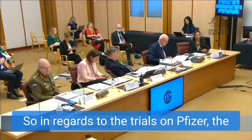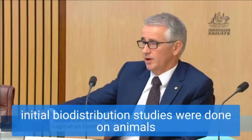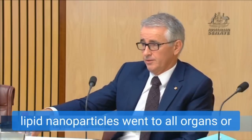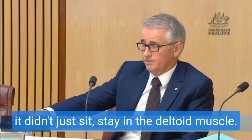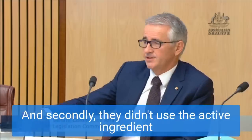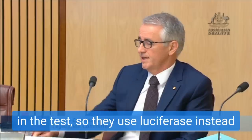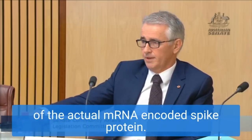So in regards to the trials on Pfizer, the initial biodistribution studies were done on animals, and those biodistribution studies showed that lipid nanoparticles went to all organs, or a lot of the organs in the body. It didn't just stay in the deltoid muscle. And secondly, they didn't use the active ingredient in the test. So they used luciferase instead of the actual mRNA encoded spike protein.